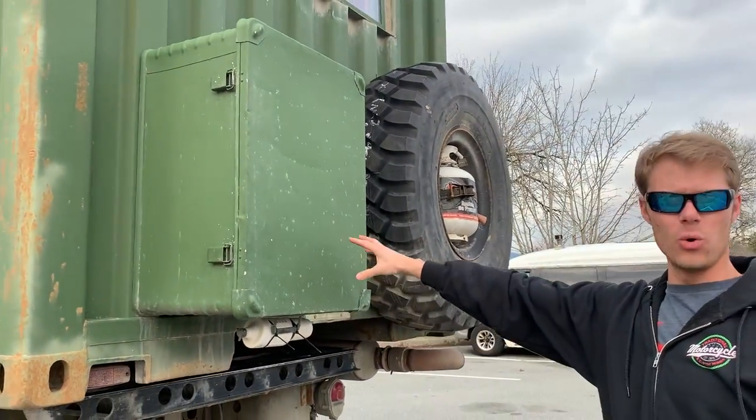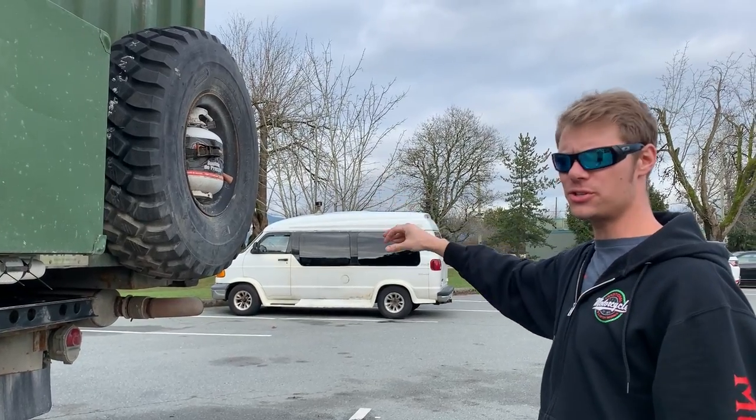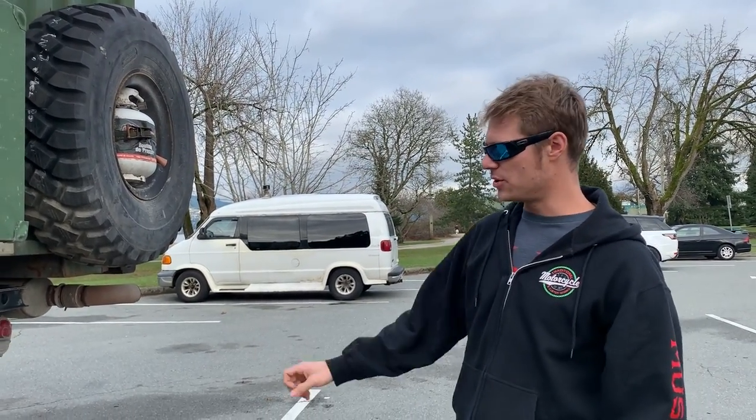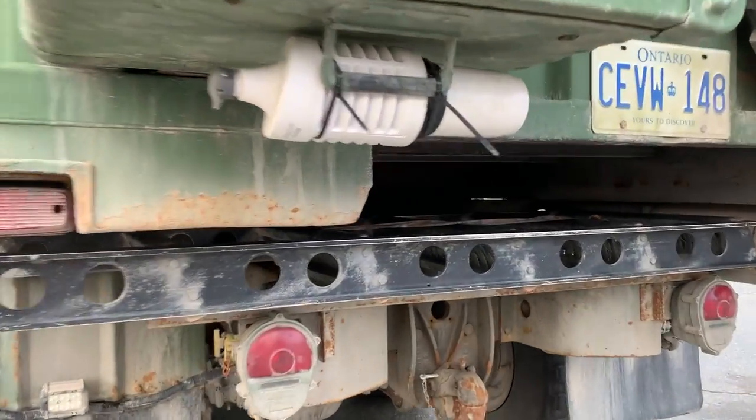which is already set up to hold a second spare tire if I take it off. These tires weigh 500 pounds each, and hopefully I don't need to replace them anytime soon. Underneath, above the taillights, is my ladder, which I store for when I'm stopped.